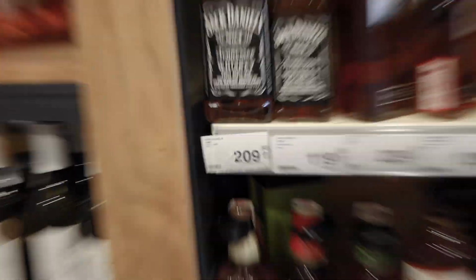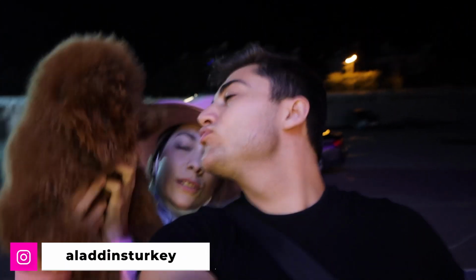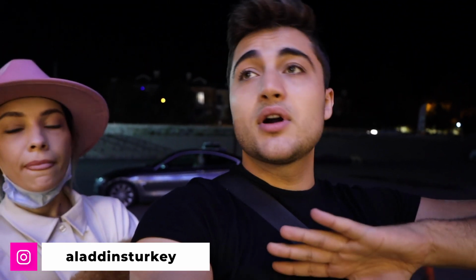Jack Daniels, 210. All right, now we have this little beauty with us. Meat, alcohol, and imported stuff are crazily expensive. So the advantages are basically vegetables, fruit, bread, the locally produced stuff, which are not too crazily expensive either.